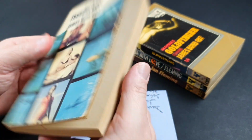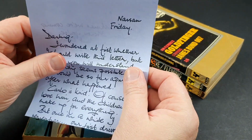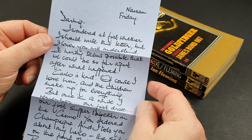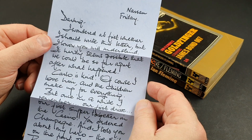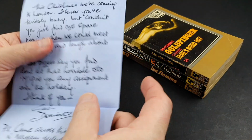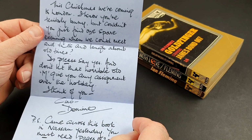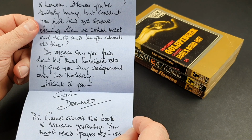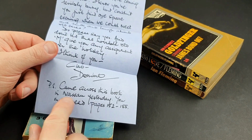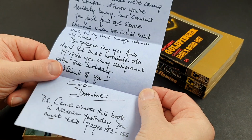So this is the 14th edition from 1965, and certain copies came with this like letter here. Now it's basically tying in with the book, and it's Domino's letter is what it's called. It's Domino writing to James Bond saying how he must check out the casino. And it's got that at the bottom there. P.S. Came across this book in Nassau yesterday. You must read pages 152 to 155.